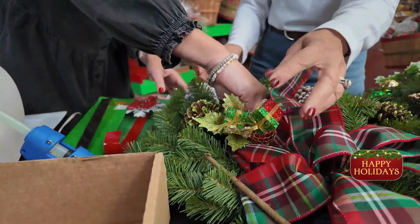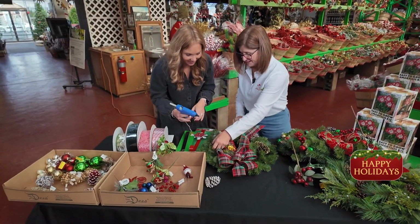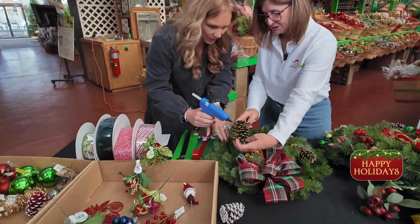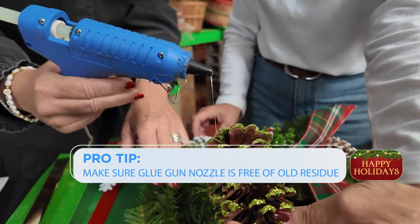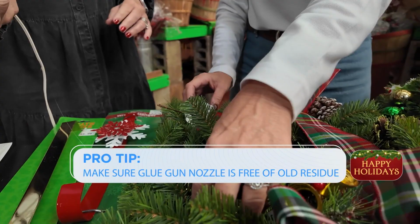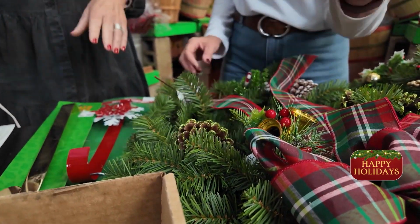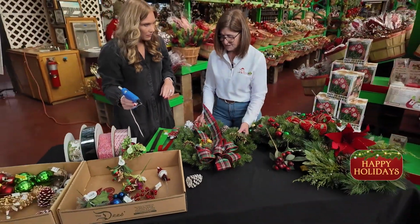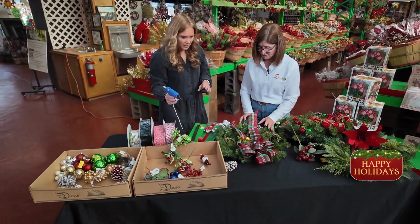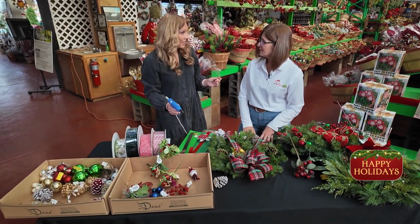And this also, you just do a dry run. You just place it in. And we're gonna take our glue gun. Oh, you're trusting me here? Yes. You would just lift it up, put a little glue on your pine cone, and then put it right back where it was. And how long does it take to set? One second. It's set. That's it. Then you're gonna go around and put them everywhere. So you do your dry run, then you go back, make sure you like it, and glue it in.